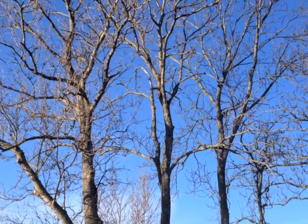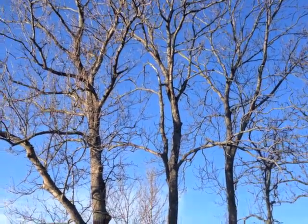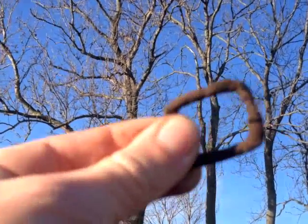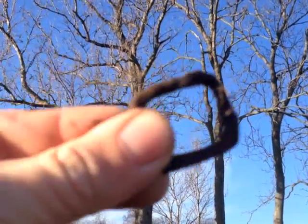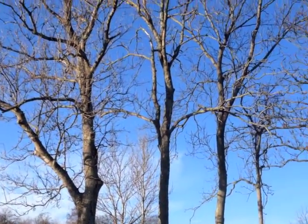Been here half an hour. I've already got a belt buckle or a shoe buckle or maybe something like that. Stand by. Let me try to find it. There it is. Nothing special. Just a flat button.